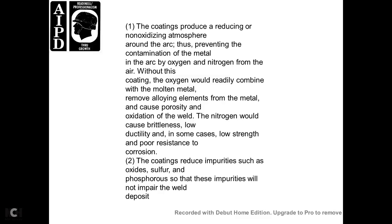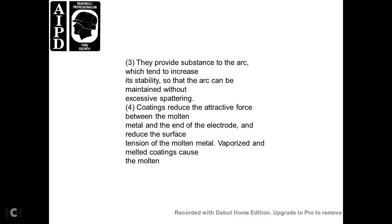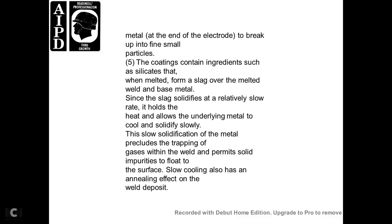The coatings reduce impurities such as oxide, sulfur, and phosphorus, so other impurities will not impair the weld deposit. Third, to provide substance for the arc and increase its stability so that the arc can be maintained without excessive spattering. Fourth, to reduce the attractive forces between the molten metal and the end of the electrode, reducing the surface tension of the metal. Molten metal vaporizes the metal coatings, causing the molten metal at the end of the electrode to break up into fine small particles.